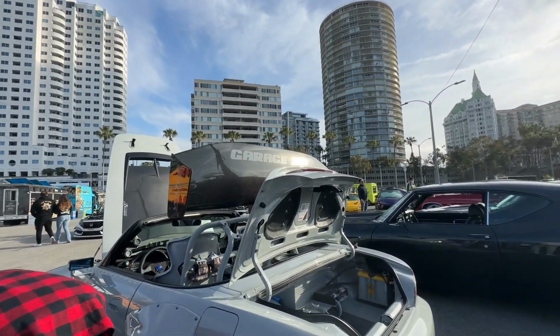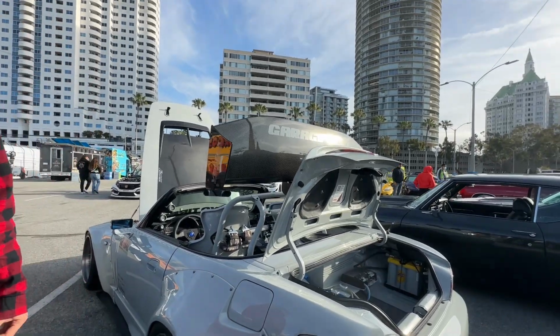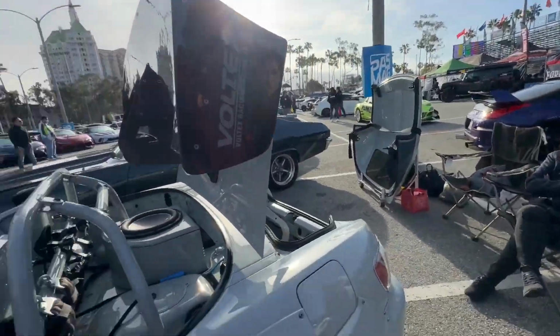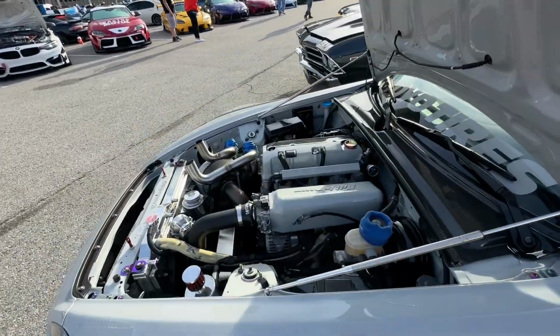Basically a true example of a kid's dream car, maybe. Video game car. I know, right? This is what they make in the video game. Cool.